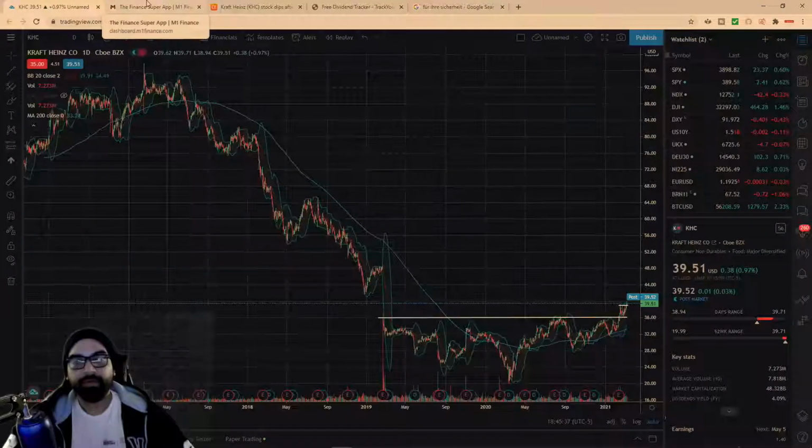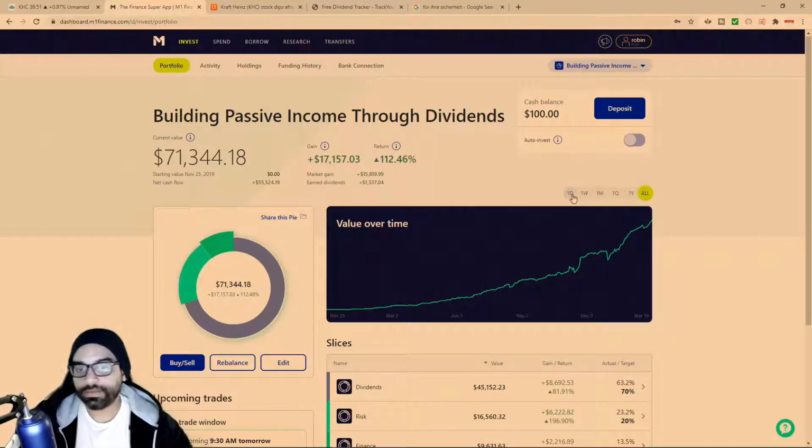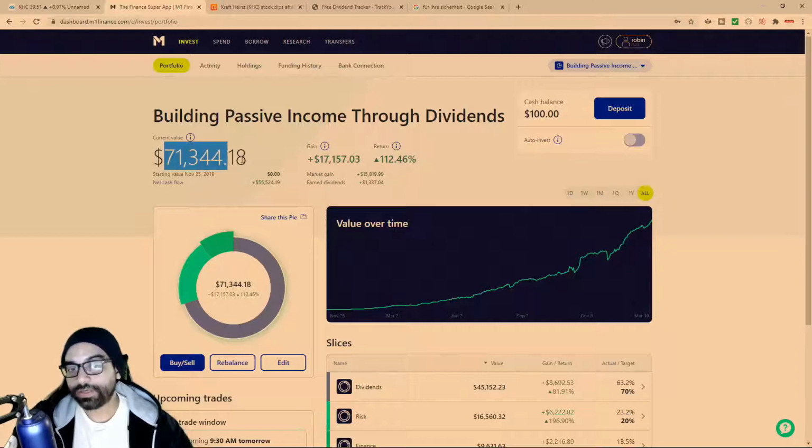In terms of the portfolio, as you can see, we're up 17K on the portfolio. We've surpassed the 70K mark. I guess for the remainder of the month, we'll push for 80K. The goal was actually to hit 100K by the end of the year. We are well past that.